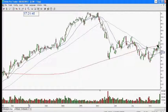Okay? Now, this very well could have ended the day with a huge green bar and rallied back over here. It didn't do it. But when I looked at this at 10 o'clock this morning, this bar was solid green.